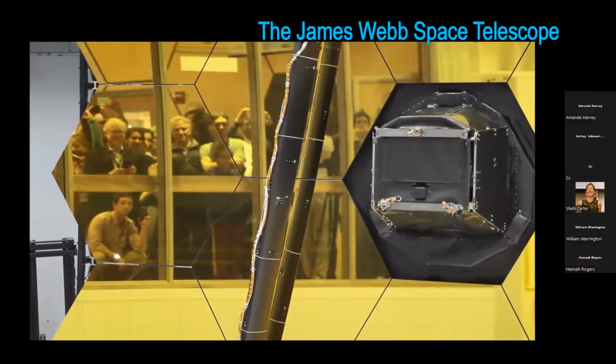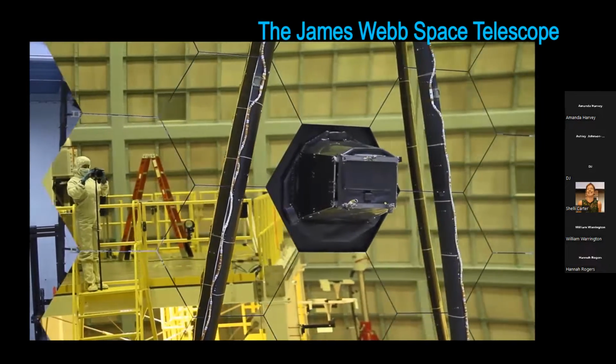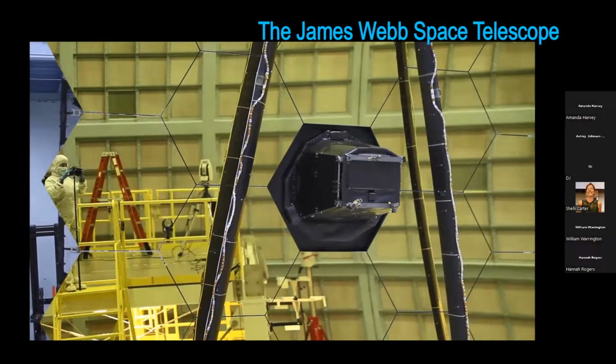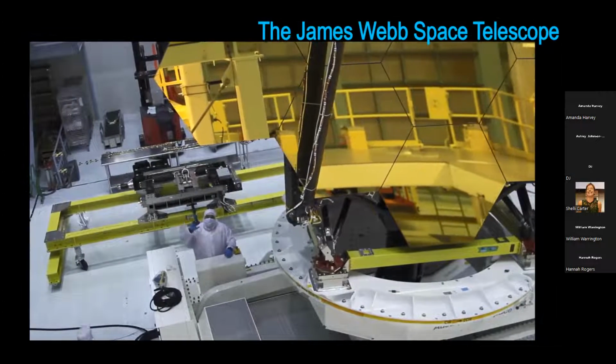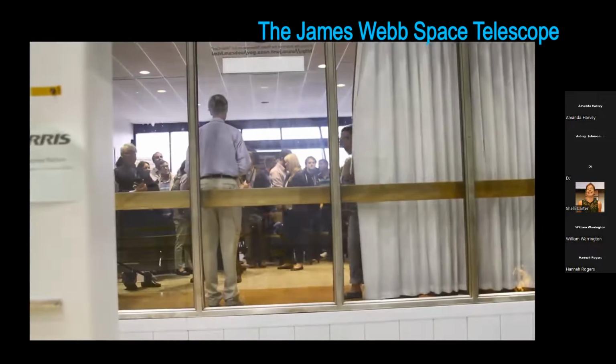The James Webb Space Telescope is about 3 stories tall. It's as big as a tennis court, and its mirror is 7 times larger than that of Hubble. The James Webb Space Telescope will have the power to detect water, oxygen, organics, and maybe even signs of life in the atmospheres of exoplanets.